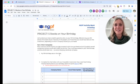And again, it promotes lots of discussion. It's a perfect activity to use when you're teaching stocks and when talking to students about the value of a stock. Maybe you teach them how to calculate return on investment. So it allows them to look at all of that information and the growth of stocks over time. Now, here's some teacher tips.